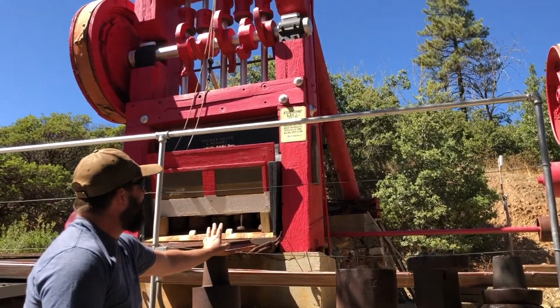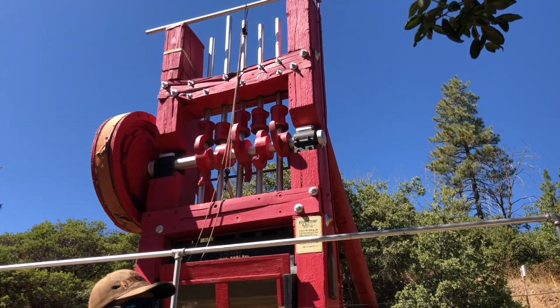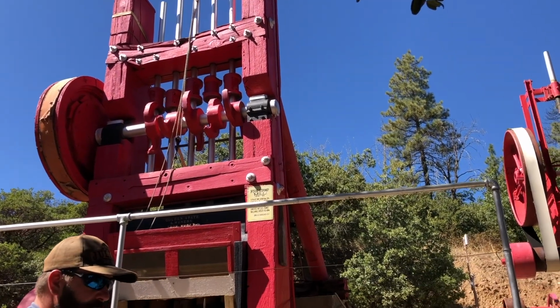Now a little bit about this machine. The dates on it do say 1872 and 73. That's because it was initially bought by a smaller mining operation first. I like to call them rookie miners.